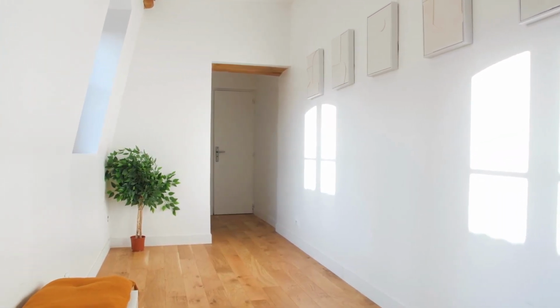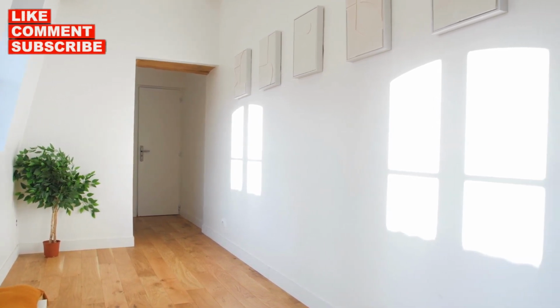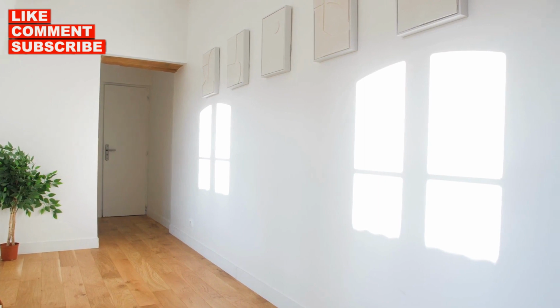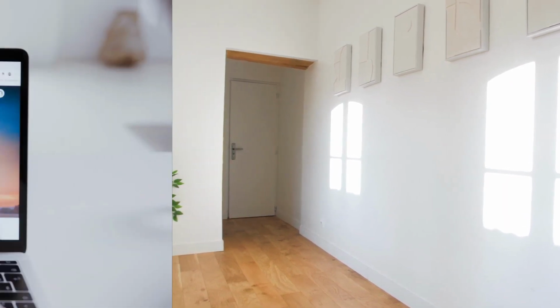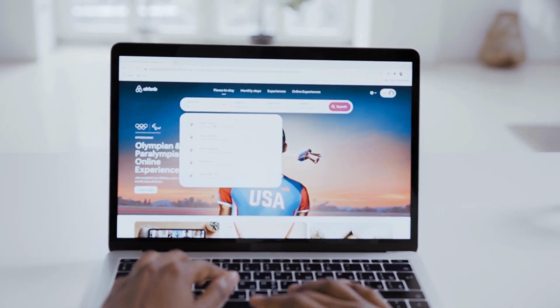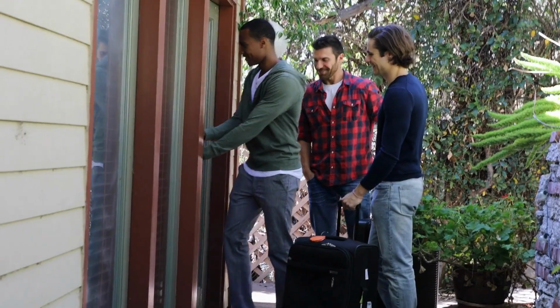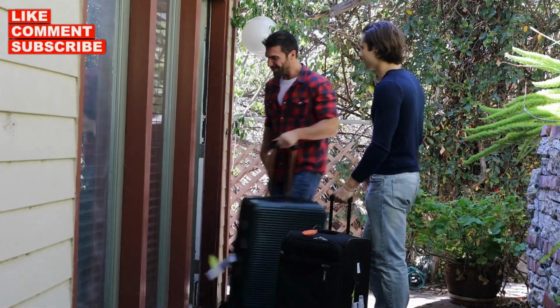One option is to start by renting out a single room in your home. This can be a great way to generate extra income if you have extra space available. Platforms like Airbnb make it easy to rent out a single room for short-term stays, which can be a great way to generate extra income while meeting new people.